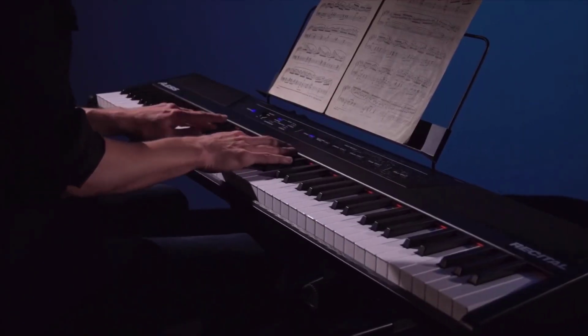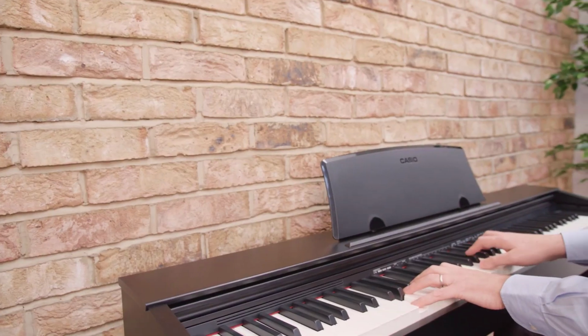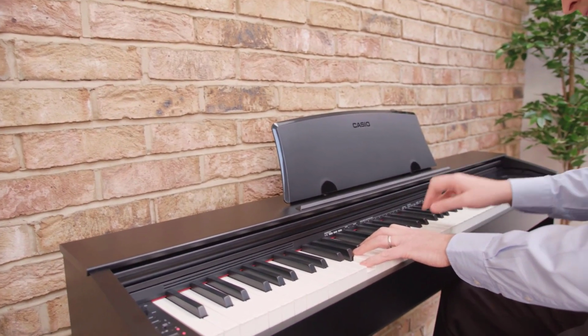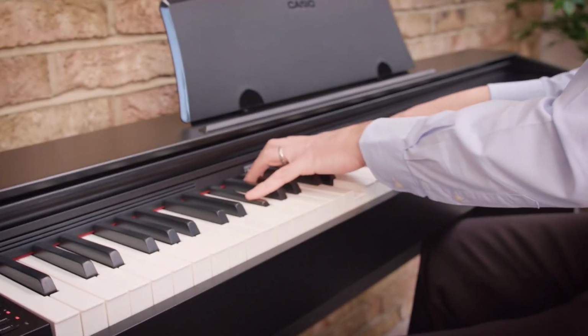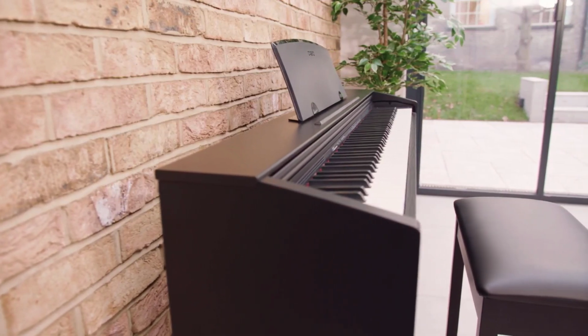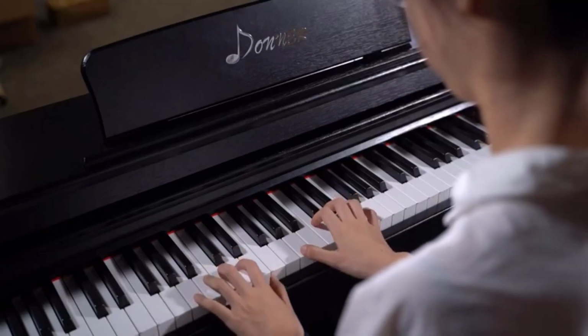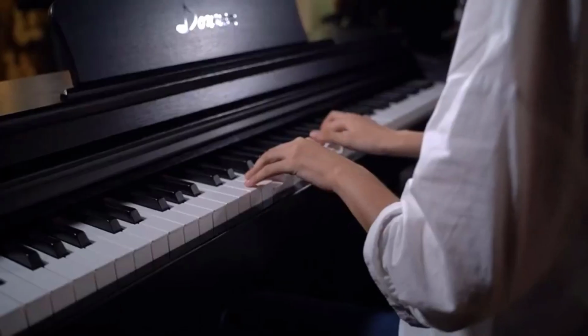Today, we're diving into the music world with an exciting topic: the best digital pianos in 2024. Whether you're a seasoned pianist or just starting your musical journey, finding the right digital piano can make all the difference. In this video, we'll explore the top contenders that blend cutting-edge technology, authentic sound, and a realistic feel to deliver an unparalleled playing experience.